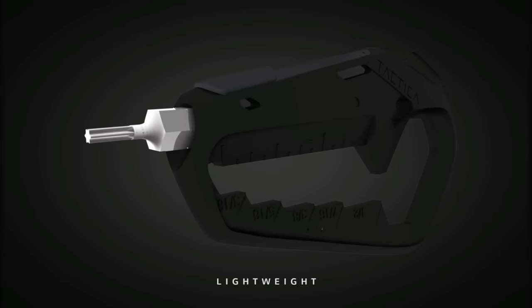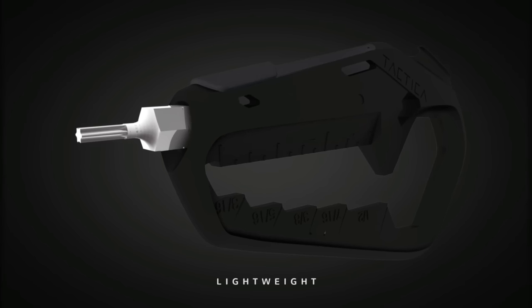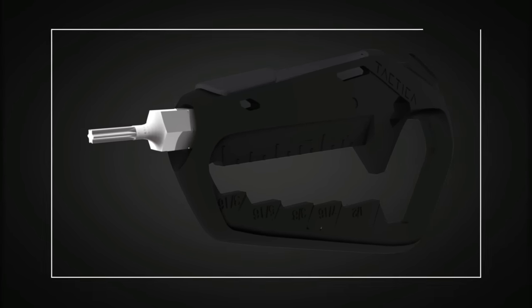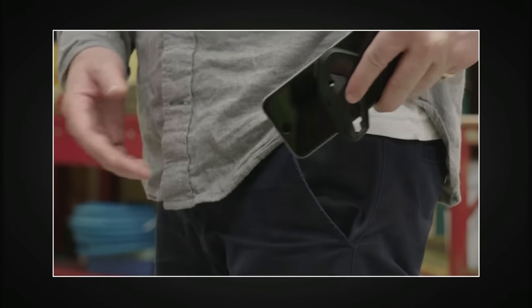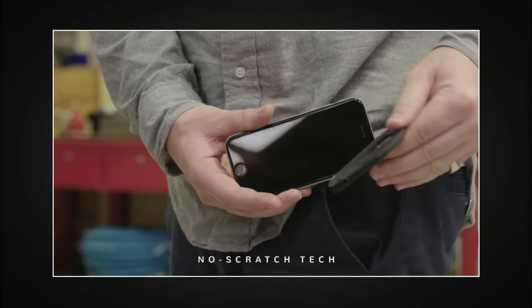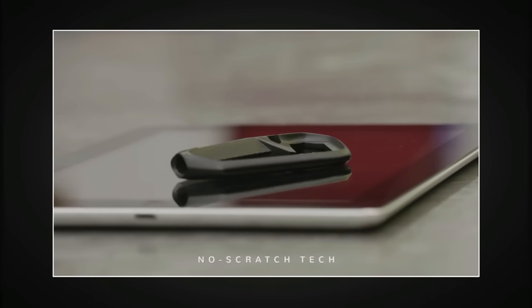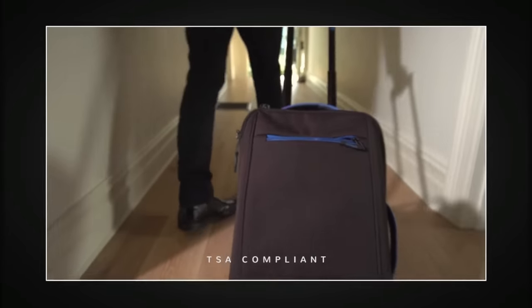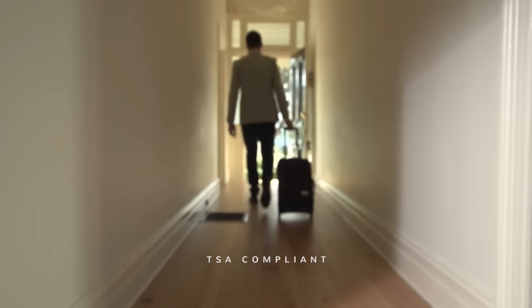The Talon is made of one of the world's most advanced composite materials, 40% lighter than titanium and the strength of die-cast metal. Plus, the material tech allows you to carry your Talon without fear of scratching your latest phone or tablet. The Talon can go anywhere you do, and it complies with current TSA requirements for air travel.